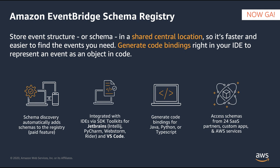Now, the EventBridge Schema Registry makes accessing schemas easy by centralizing the storage of schemas generated by all of the event sources, so any developer in your organization can access them.